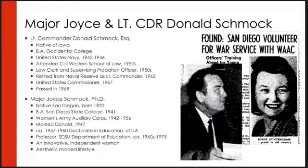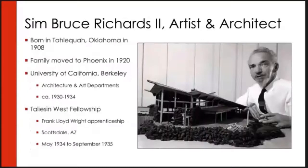What we found is that Joyce really was this innovative and independent and powerful woman. So in the early 1950s, the Schmocks hired architect and artist Simbruce Richards to design their new home. I don't know how they came to know one another, but what I do find is that in the mid-century period, we tend to see an association between academics and artists.